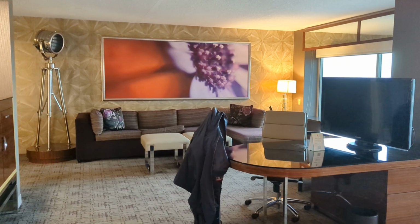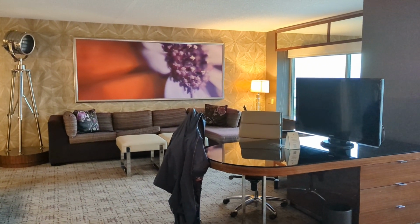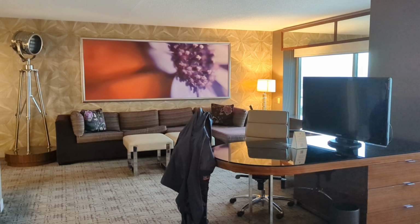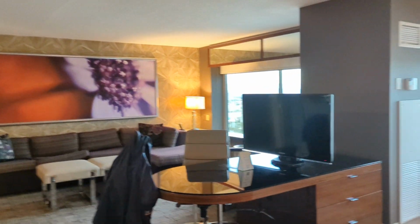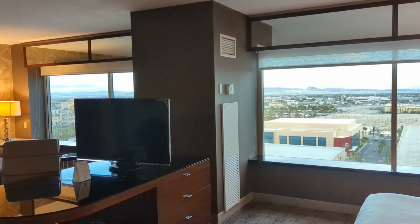You got space for plenty of people. One of the kind of weird things is that you don't have any ability to plug USB in, but that's fine. That's one of those things you can manage. And I do like the ability to manipulate what level of curtain you have here.